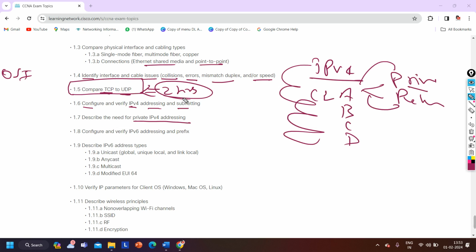Then guys, as I told you, you have to master IPv4 addressing and subnetting. You don't need to master IPv6 addressing, but at least you should have knowledge about IPv6 addressing, like how an IPv6 address looks. If I talk about the IPv4 address, everyone knows how it looks. We represent an IPv4 address in dotted decimal format, right? We have 4 fields, and each field carries 8 bits of information, right? So my IPv4 address can be 10.10.10.10, like this.